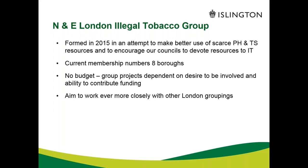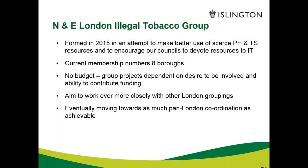There are now 3 London groups, as well as us and the South East one. There's a similar group in North West London. I think we're aiming to work more closely with the other London groupings, and our forthcoming project for 2017 is planning to have a sustained period of roadshows across the capital in July 2017. And hopefully, we'll eventually move towards as much pan-London coordination as is achievable.